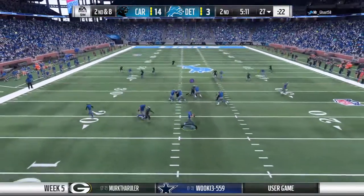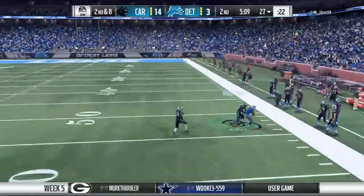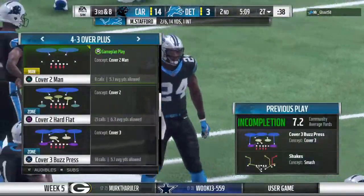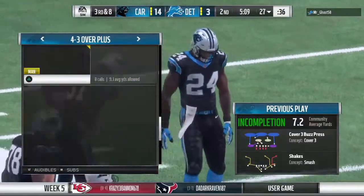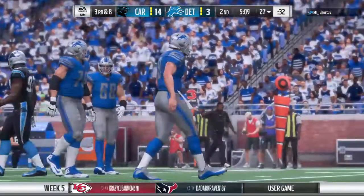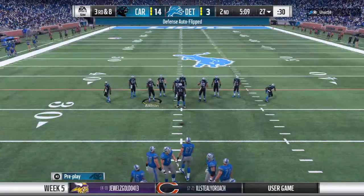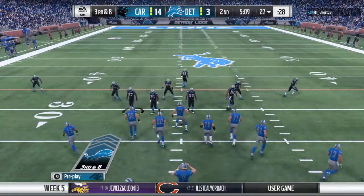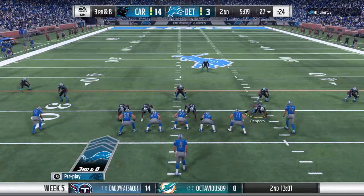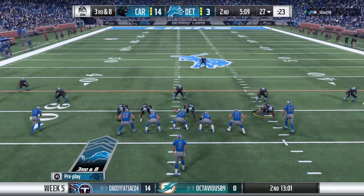Back to throw, Stafford. And the hit jarred it loose. It's incomplete. That's very well timed there defensively because it's not a bad throw, but the collision came at the exact time he was reaching to bring in the football. Really, really well done. Decent offense, just better defense. I think you're right.